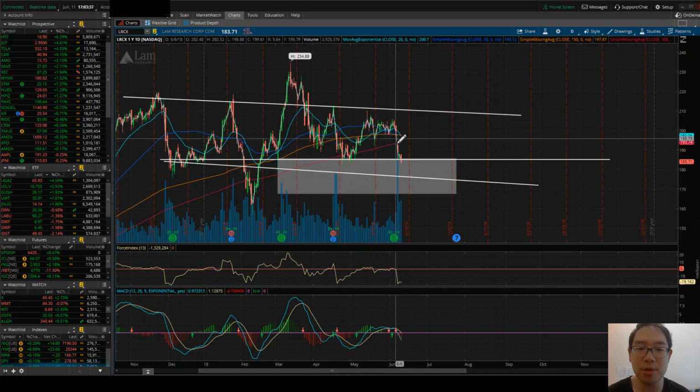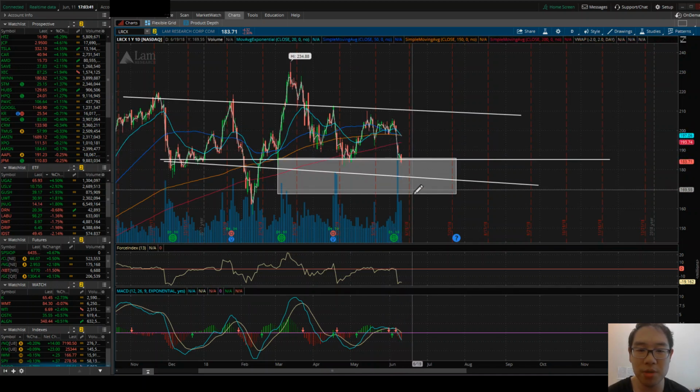So this box is a comfortable position where we can take that position, but at the same time, just note that we're still falling, right? We can still consolidate to the 20 EMA, the light blue line, before it continues to fall.